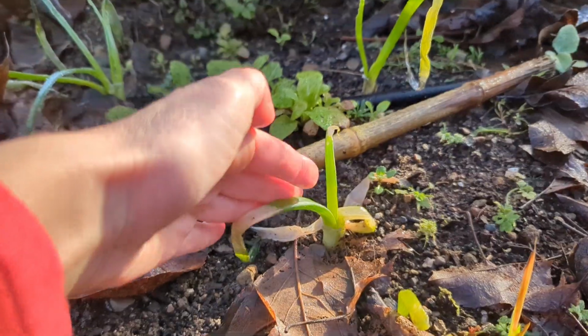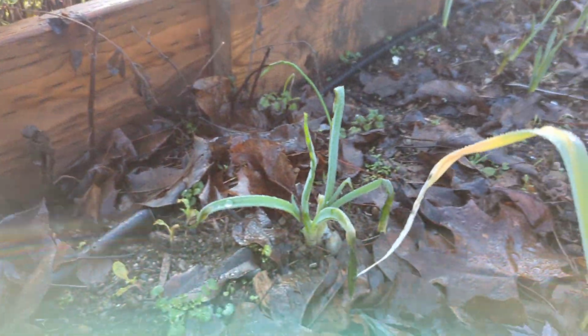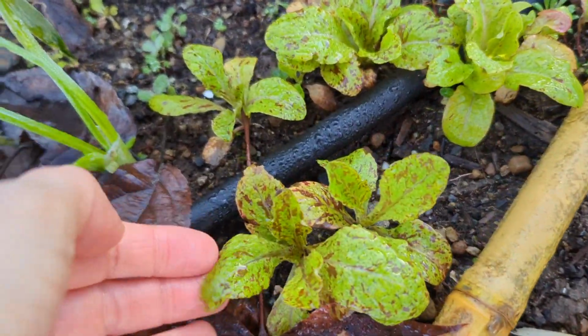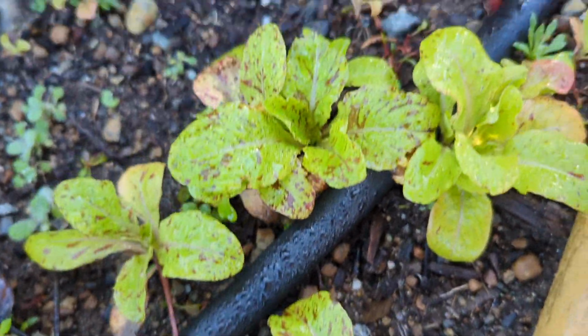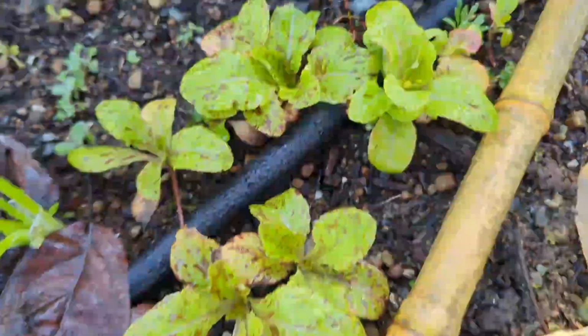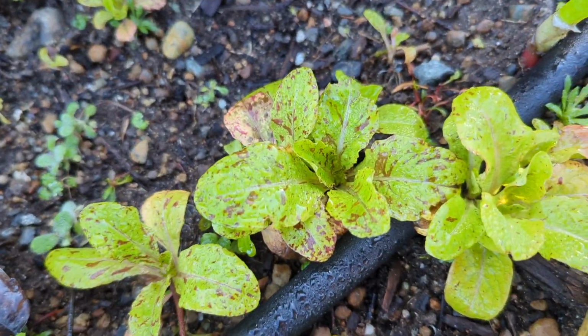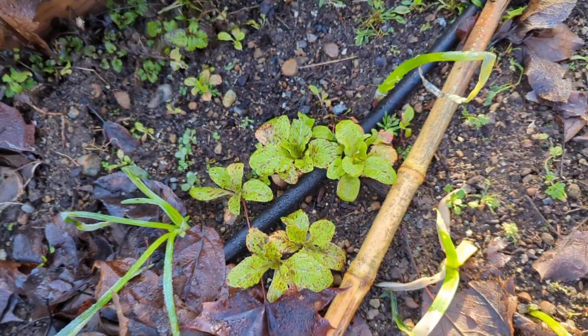There are some green onions in here doing just fine. And holy smokes, look at this lettuce. It is really on fire with growth, and that is a really cool variety. Don't remember the name, but love the speckled leaves.